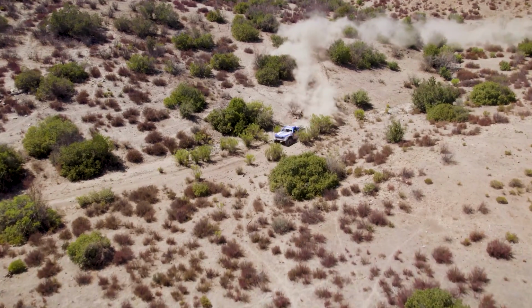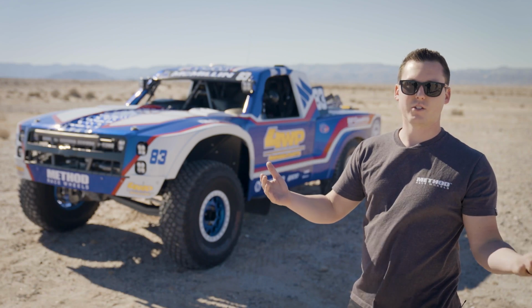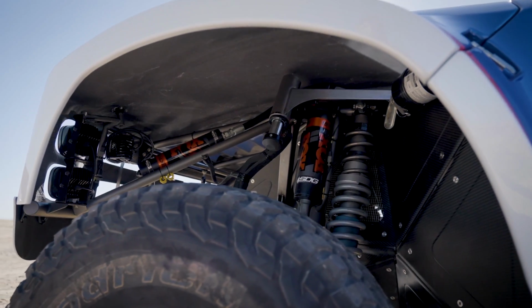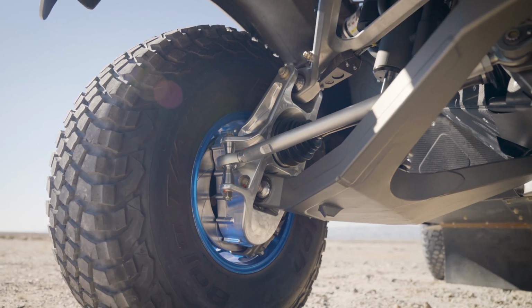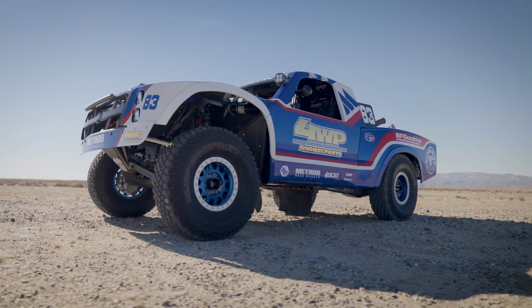One challenge that we come across with the portal hub is that it's just adding to the unsprung mass. We're always balancing the sprung versus unsprung mass. It's the chassis versus the components that the shocks are actually controlling, which is your tire, your portal hub, and all that weight. The lighter you can make those corners, the better your truck's gonna work.